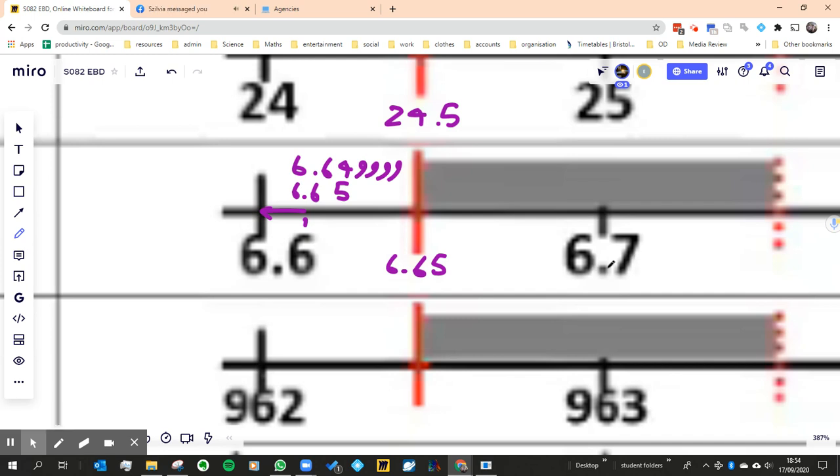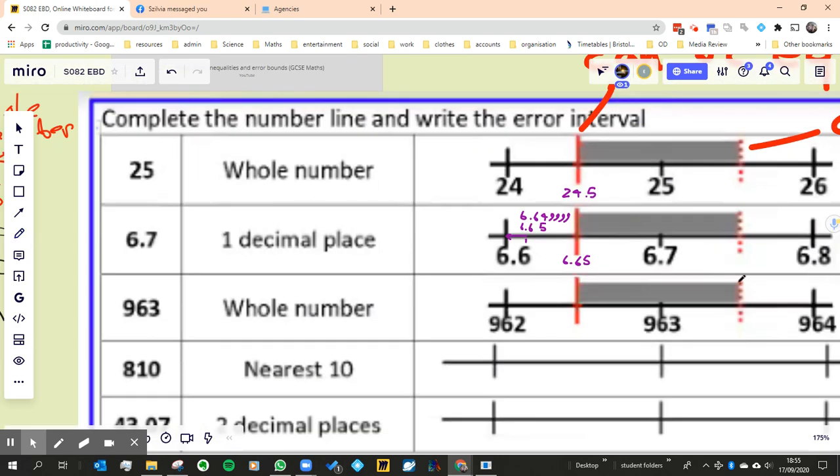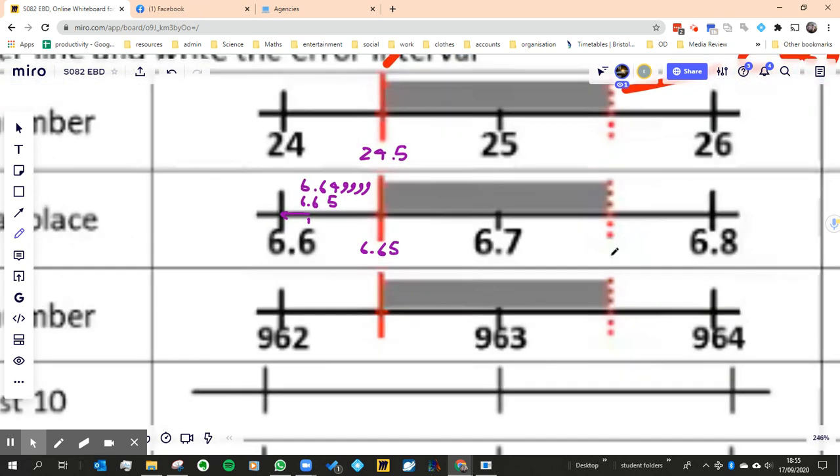So if the lowest number that would round up to 6.7 is 6.65, what's the highest number that would round down to 6.7? I mean, in other words, we know that 6.72 would round down to 6.7, but that's not the highest number, is it? Because I could say 6.73. So we worked out the lowest possible number that would round up to 6.7. Now we're trying to find the highest possible number that would round down to 6.7. So what would that be?